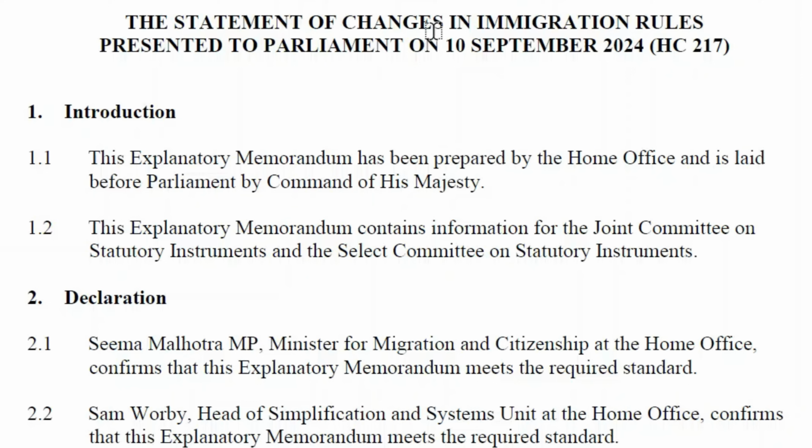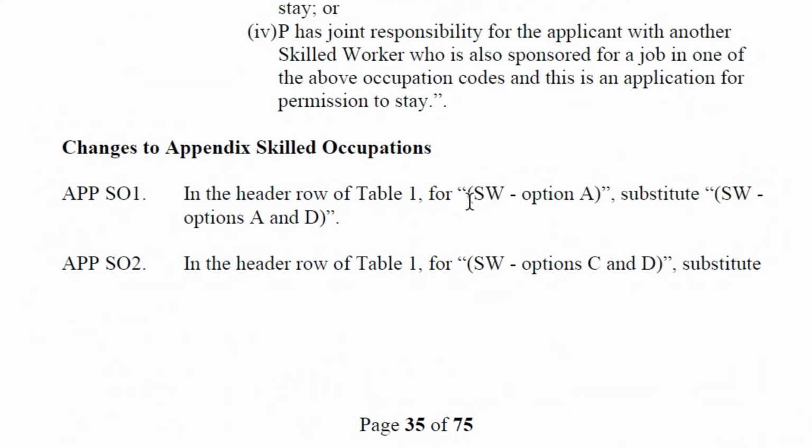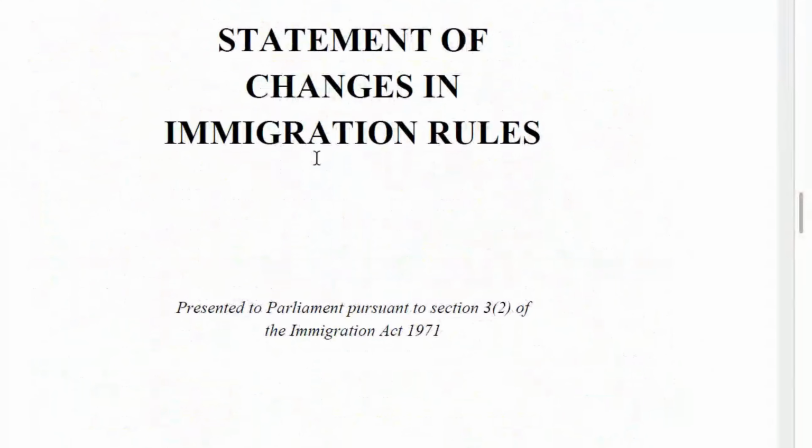Okay guys, the UK government published this, as you can see here, 10th September 2024, a statement of changes in immigration rules presented to Parliament on this date. But that's not all. They also have another document here titled Statement of Changes in Migration Rules. They work hand in hand. So first, let's start with what they are talking about in regards to students.